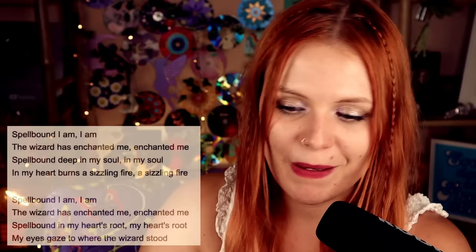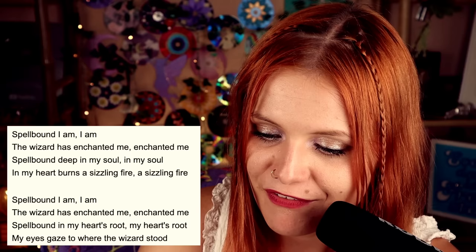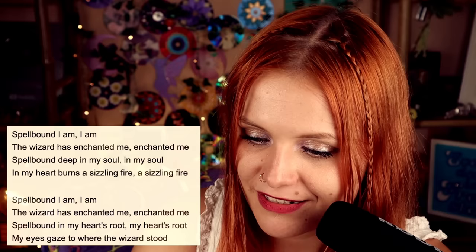What do the lyrics mean? Spellbound I am, the wizard has enchanted me. Spellbound deep in my soul, in my heart burns a sizzling fire. Spellbound in my heart's root, my eyes gaze to where the wizard stood. So it's literally about being spellbound, magically possessed.